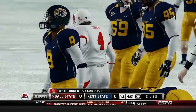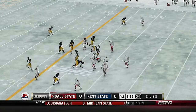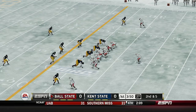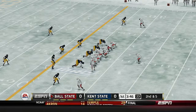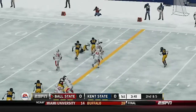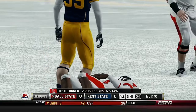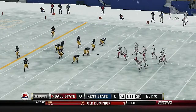Nice run, and he's brought down. That's a gain of 5 on the play. That brings him second and five. Turner takes it right side, and they make the stop around the 19-yard line. Hard to beat at 8 yards. That makes it first and 10. From the 19-yard line, first down.